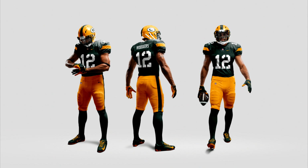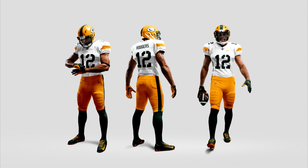The Green Bay Packers uniform is a breakdown of one of the most traditional looks in all of sports down to its main components, simply green and gold. The font adds a stencil effect and is inspired by the Packers wordmark.